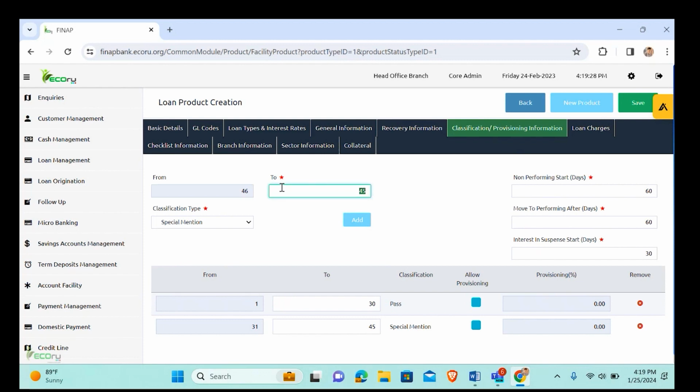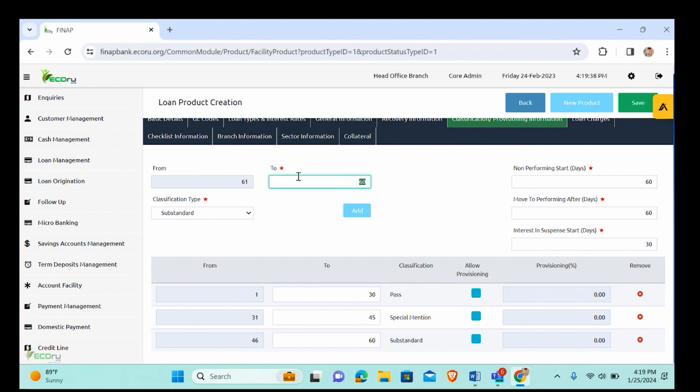And then the 46th day to 60th day, which means that at this point the customer is paying after a month, then this is substandard because the customer is still paying, but after 2 months to 2.5 months. By the way, these are just exemplary numbers, so you will be able to follow the procedures that you are following in your finance institution. So if the payments are not coming after every other 2.5 months, then this could be doubtful, or this loan could even be a loss, right?